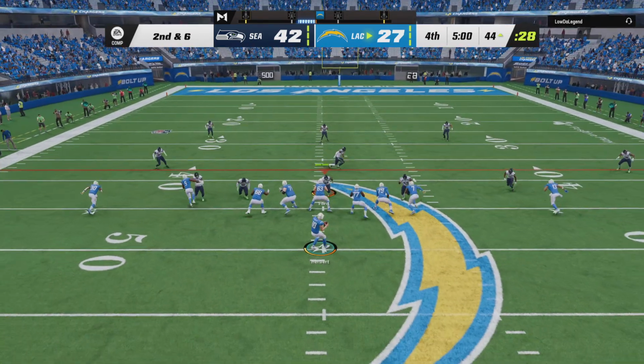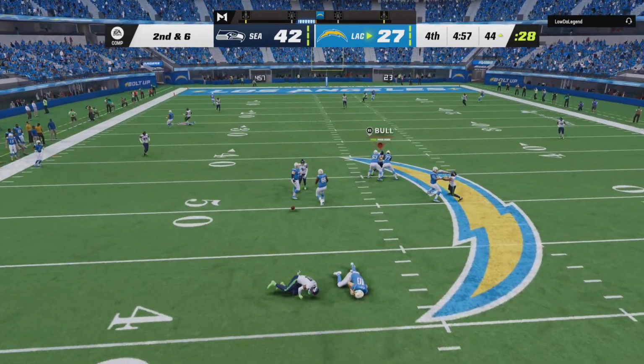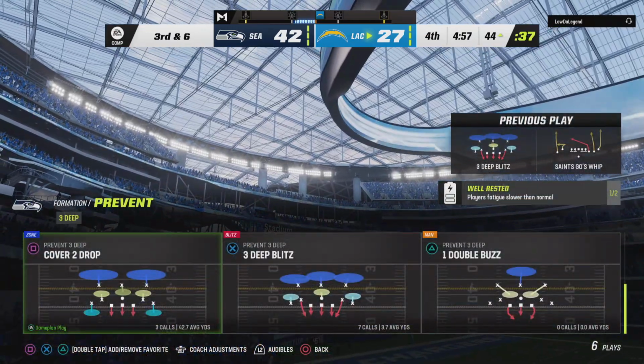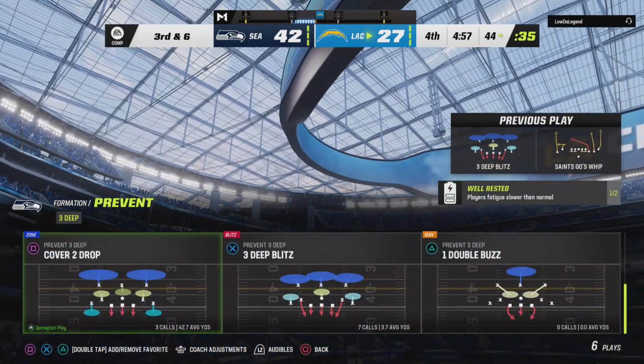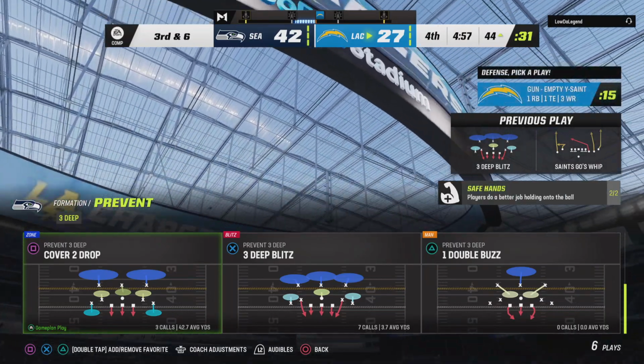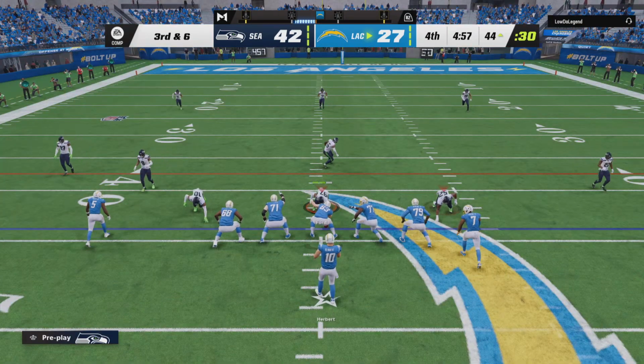From the 44, Herbert. Oh, hit as he throws there, incomplete. I think he had to unload that one before he wanted to. He was right up in his grill. I think he was a dentist there without a license, don't you? Just not enough time for the play to develop. Just lucky it wasn't a fumble, really.